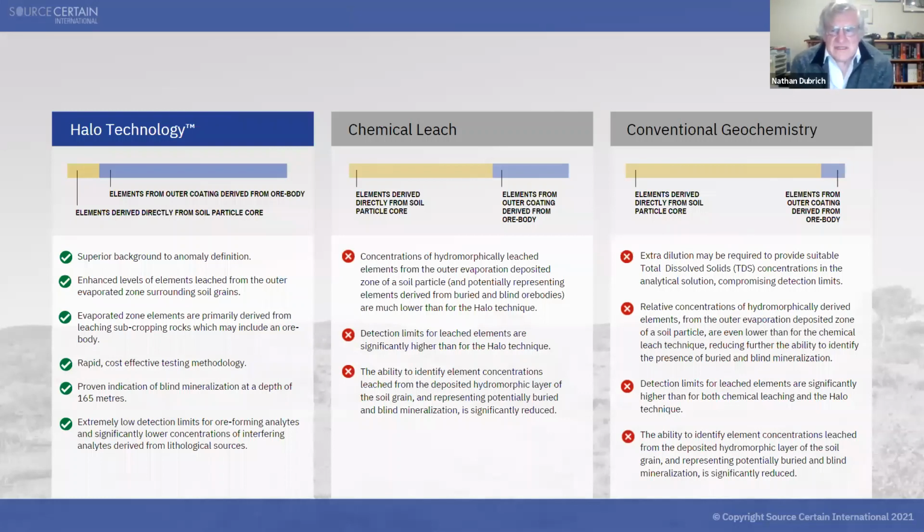A summary of this technology here is that if you look at this bar graph, with the halo technology, the proportion of the material in the soil sample, where the elements come from in that sample, relatively a significant amount, much more than 80% of that material is coming from the surface-imposed hydromorphic anomaly. It's an indication of the current situation underneath that soil. It's an indication of what the soil is carrying in solution from subcropping ore body to the buried and blind ore body. Only a small percentage is coming from the grain itself. This is the indication underneath there.